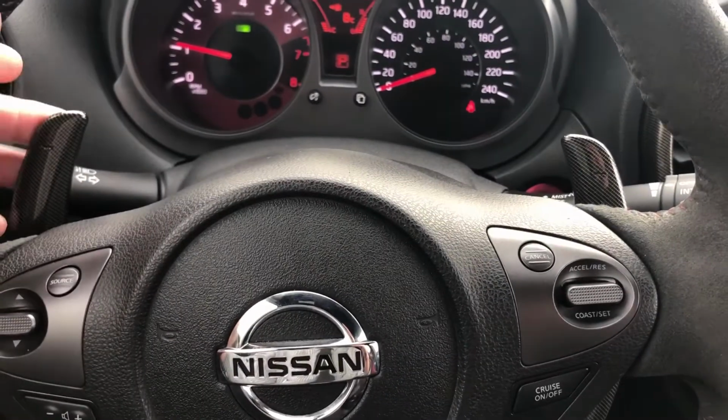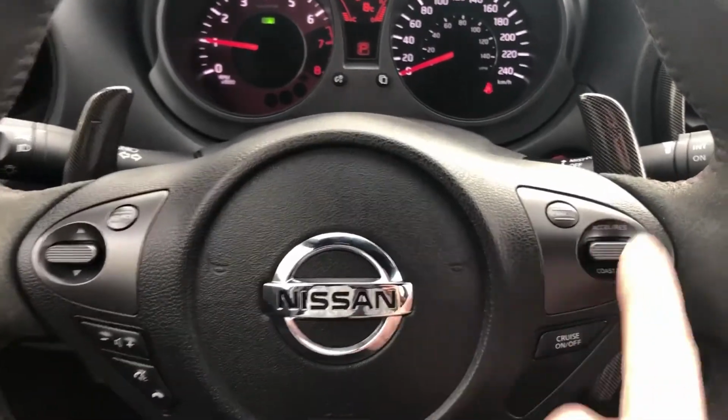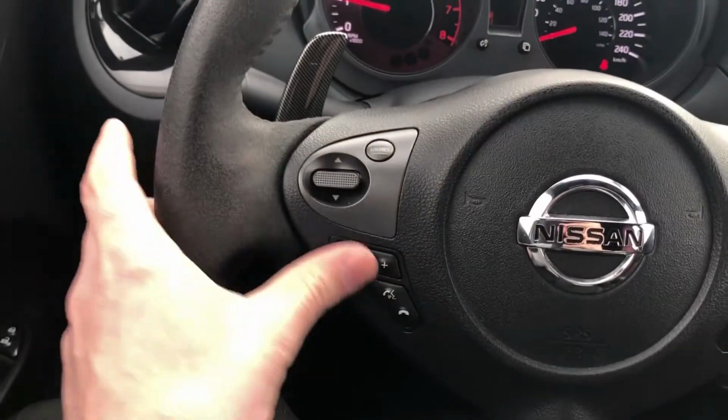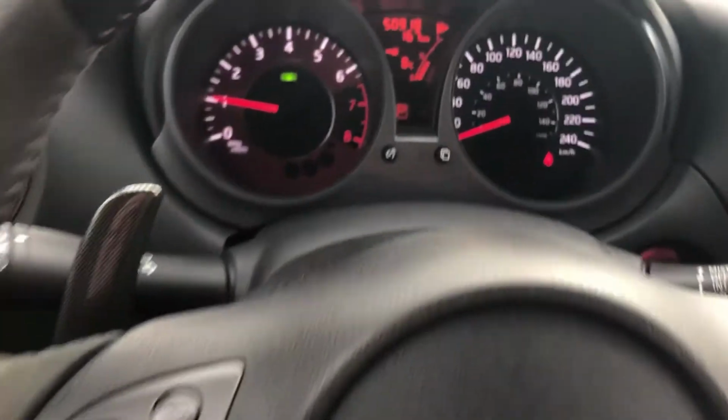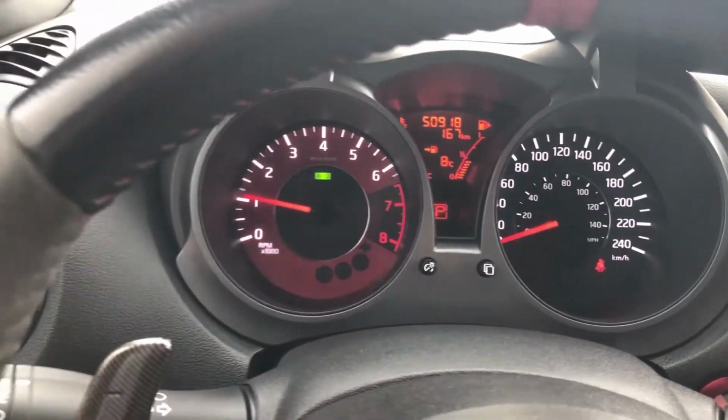And coming across here, we have our paddle shifters. So we do have a mode where we can manually play with the gearing on this car, and we have our cruise control on one side and our steering wheel audio controls and Bluetooth on the other. There's our mileage there, 50,918 currently on the odometer.